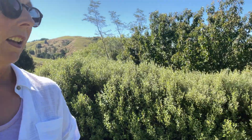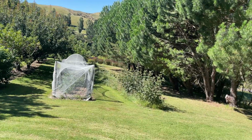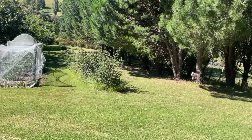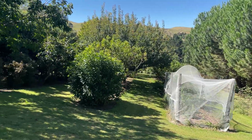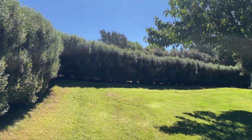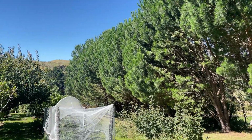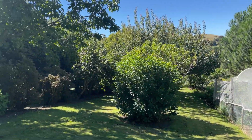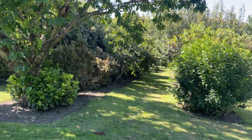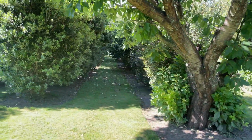So this here is, I'm assuming, a windbreak for this area down here. So as we come around, you will be able to see the rows here of trees that are all protected by this windbreak on that side, and then on this side you have the pine trees, and then there's further trees along the front edge of the property that just create this little microclimate here. So all these rows here are on a slope.